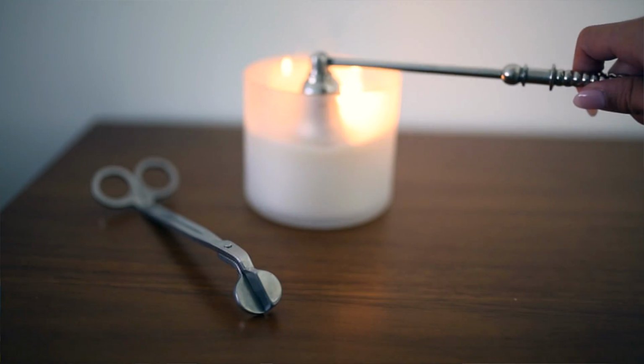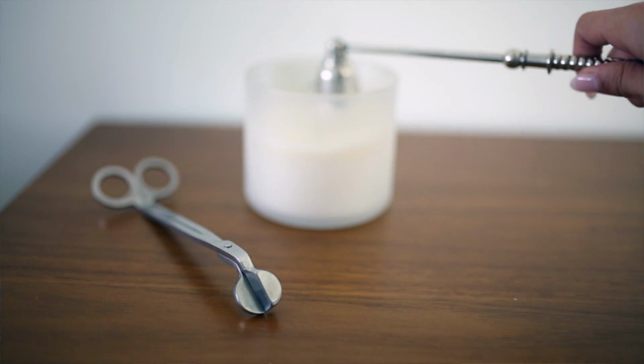Next is a candle snuffer, and this is just gonna help you put out that candle light. This is important. You don't want to get wax everywhere. You don't want to accidentally burn yourself. So this is another thing that I'm adding to my little candle collection.